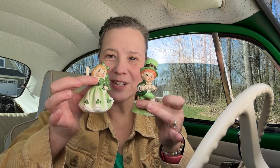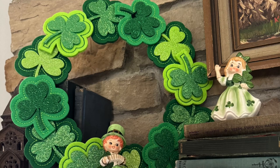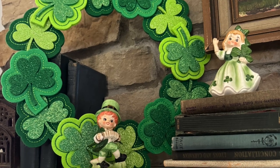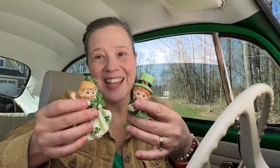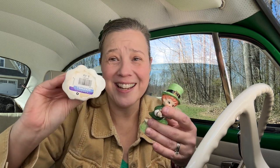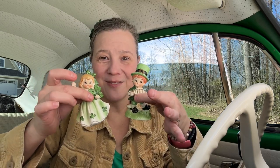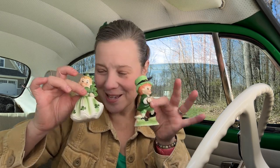I have this cute little pair of St. Patrick's Day, I don't know what you call those little knickknacks, that I had gotten at the Goodwill a long, long time ago. In fact, I probably had these for over a decade. In any case, I paid 49 cents for that at the Goodwill, and I think I probably paid the same for him. So they have been a part of many displays over the years, and I love them.